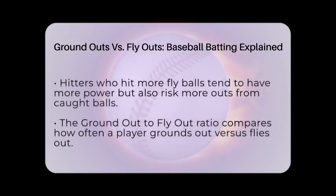Batters who hit more fly balls often have more power, but they also risk more outs from caught balls. It's a balancing act between trying to hit for power and avoiding getting out.